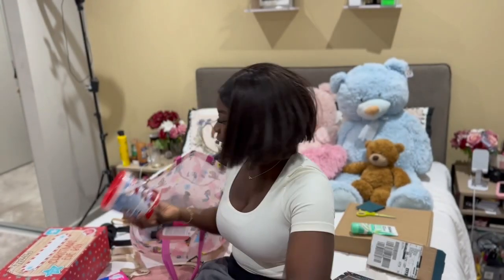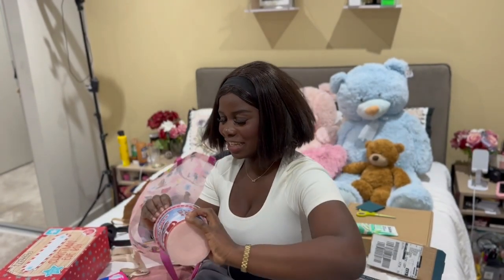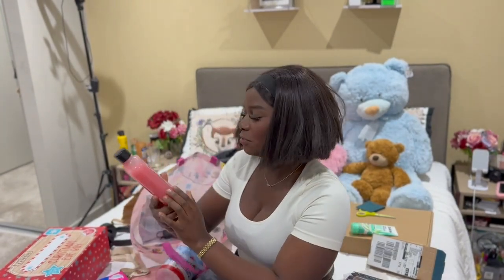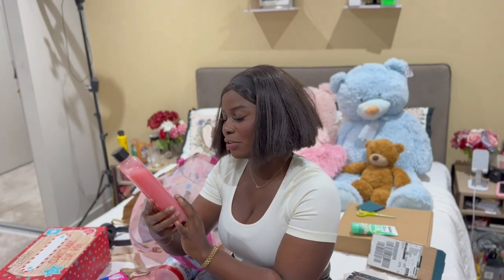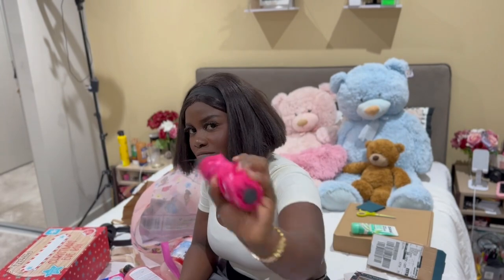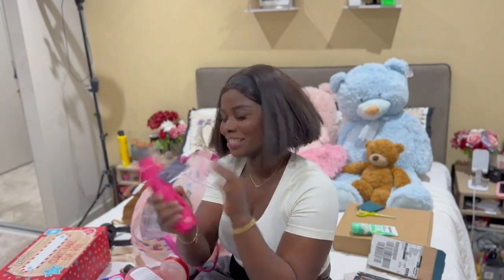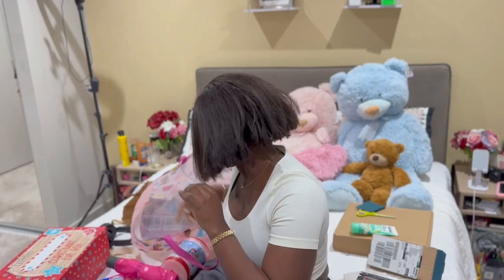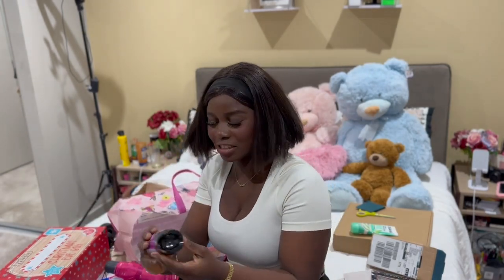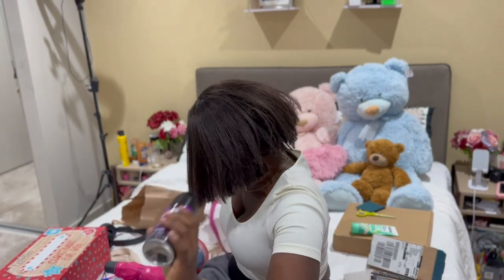It's tinted at the back, which is not bad. And again, I got this. This is cute. I know she'll like it. And I got a raspberry shower gel for myself, an umbrella. I know who I'm going to give this to, but let's just skip. And also I got, what is this? A body spray. I don't know who I'm going to give this to.